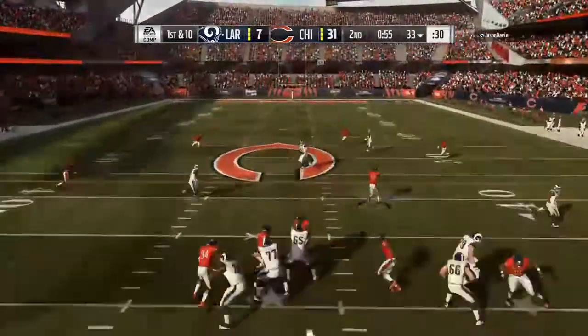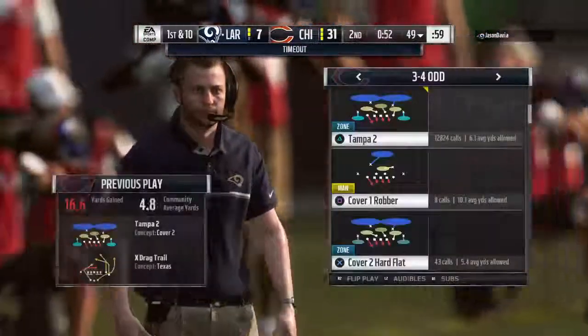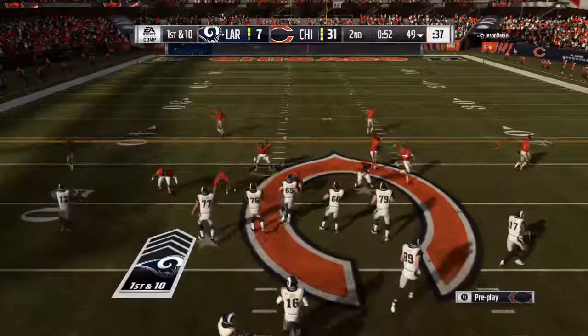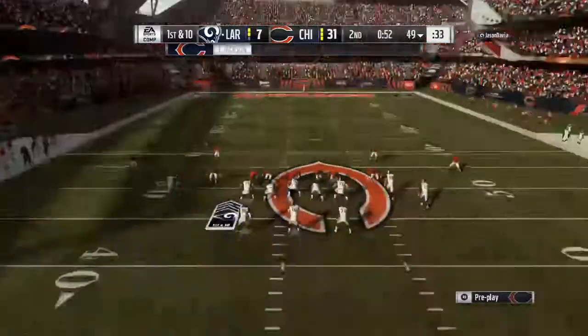Goff on 1st down. Oh, he's got a man wide open, complete. And now we won't see a play on 1st down. We're going to get a timeout instead as they get the stoppage with a little over 50 seconds to go in the first half.